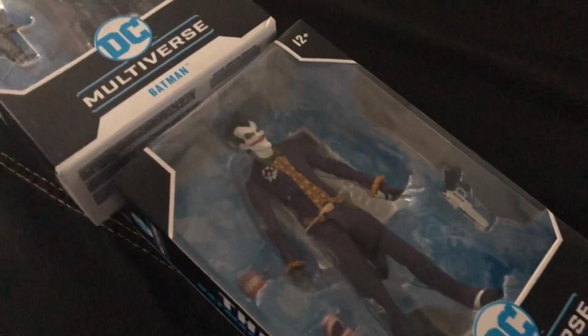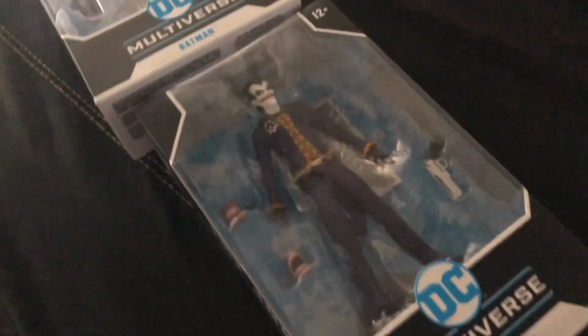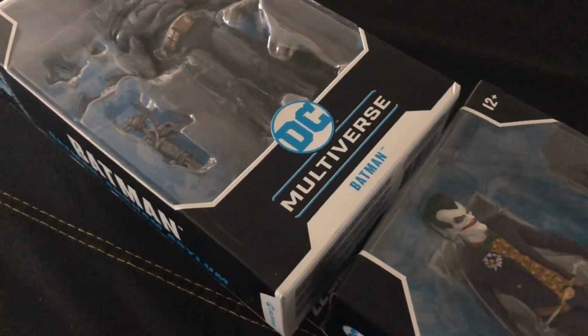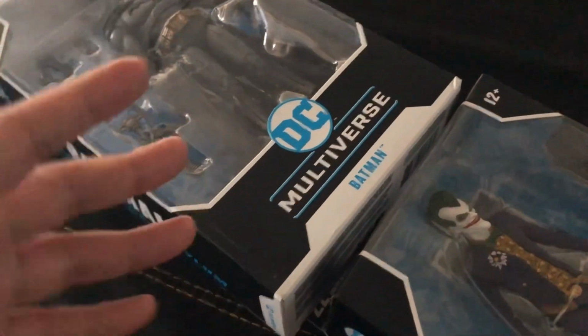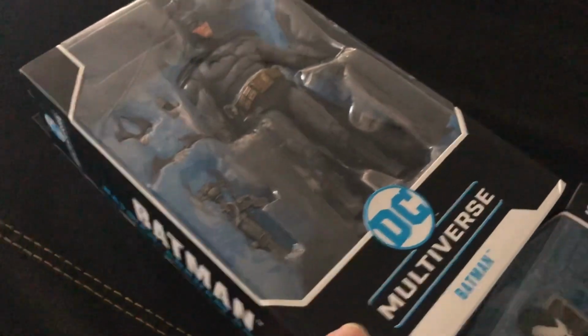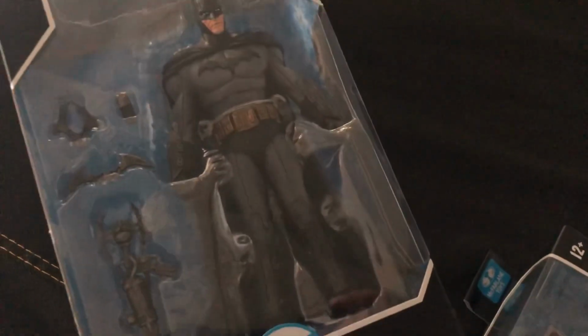I thought about selling it, but I was like, you know what, I'm gonna keep it. There's so much I can do with it. Put it in a gaming display with all my gaming figures, where I can put it all the other McFarlane figures, DC. So yeah, there's a lot I can do with these two.